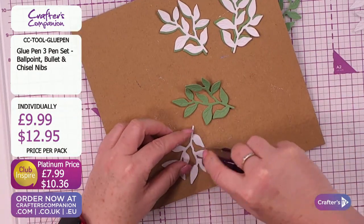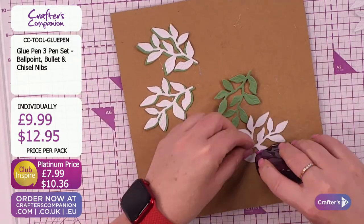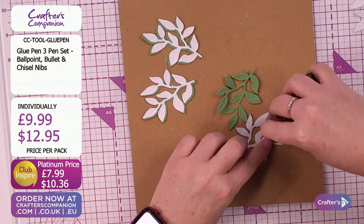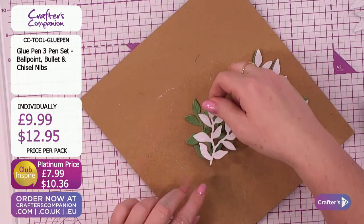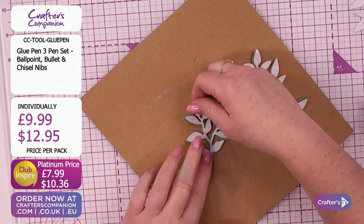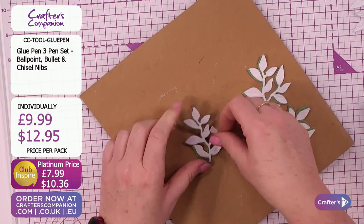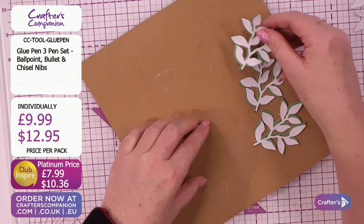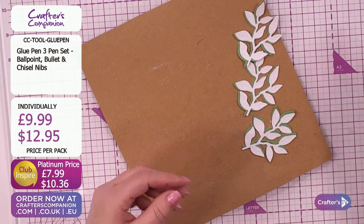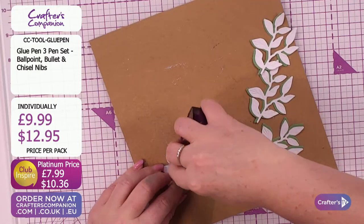So all I'm doing is putting my dotty tape pen onto the backs, like so. And then just matte and layering it on the top, but just leaving that slight shadow. It doesn't have to be super neat or tidy or perfect. As long as you've got some of that green coming around in the background, that's going to really help. And then our last one, so let's pop those ones on.